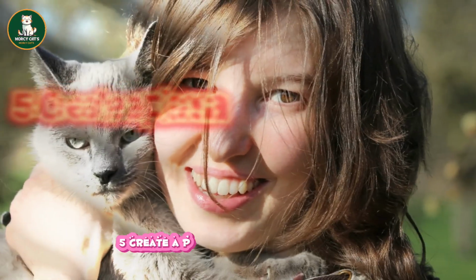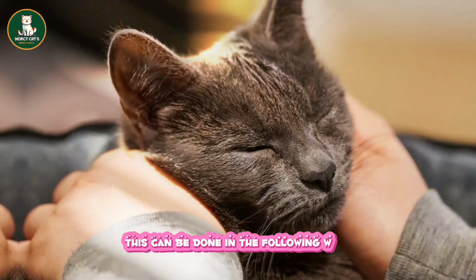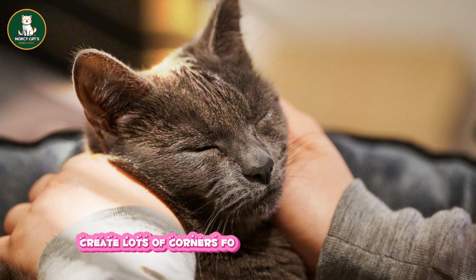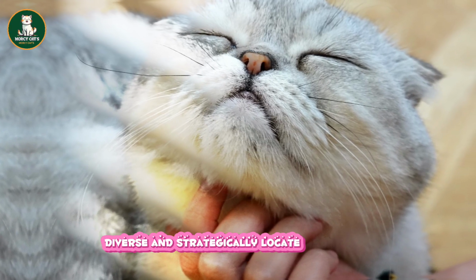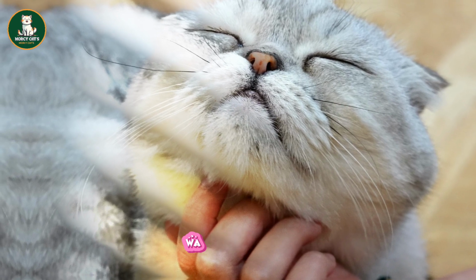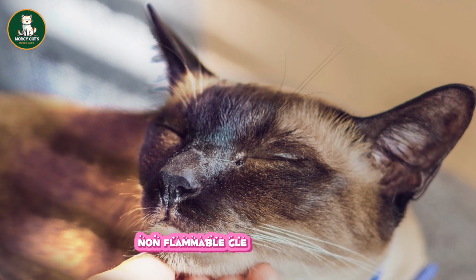5. Create a pleasant atmosphere at home. This can be done in the following ways. Create lots of corners for your cat to hide and play. Provide diverse and strategically located resources such as food, water, and toilets. Use natural, non-flammable cleaning products.